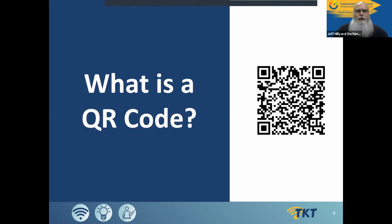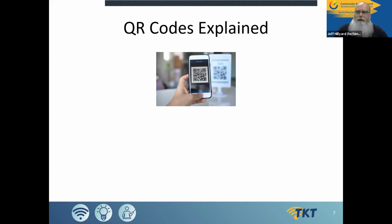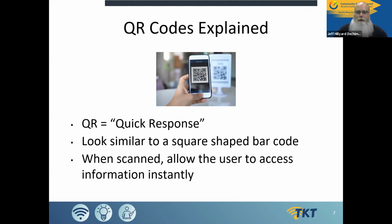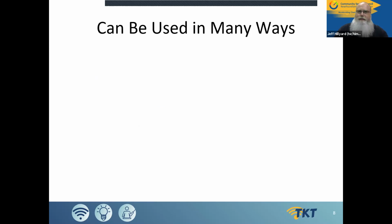So what is a QR code? For a lot of us, like I said, we might have never heard of a QR code until last week. QR stands for quick response. They look kind of similar to a square-shaped barcode, which is probably the best way to describe it to someone who's never seen one before. When you scan a QR code, it allows the person who scanned it to access information instantly. And they're used in lots of different ways.